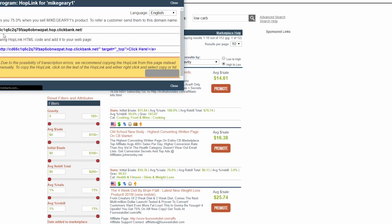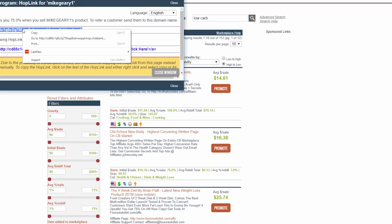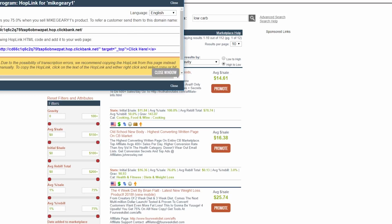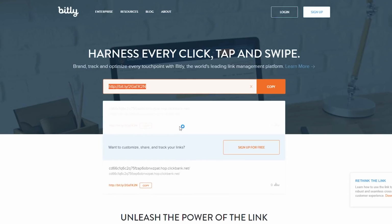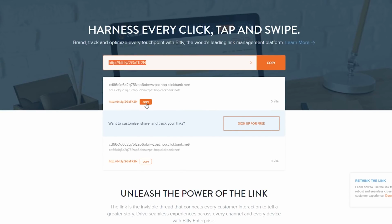So we can create that link, and here we have our link, but this looks a little bit sketchy. Would you ever click this link? I don't think I would click that link. So we're going to copy this. We're going to go into bit.ly, and then we can shorten our link right here. There we go. A nice little link right there.